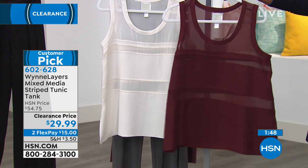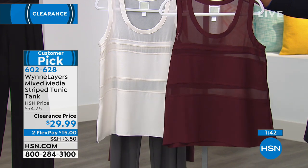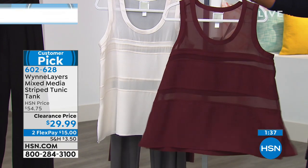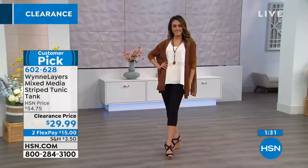Oh, for sure, for sure. I really like that they're a tunic length, so they do go great with a pair of leggings. And I like that it's got some interest to it, that instead of color blocking, you almost have like fabric blocking, because you have that nice chiffon, and then you also have the solid colors there, so you're not gonna show anything if you don't want to show anything. But it's a perfect layer.